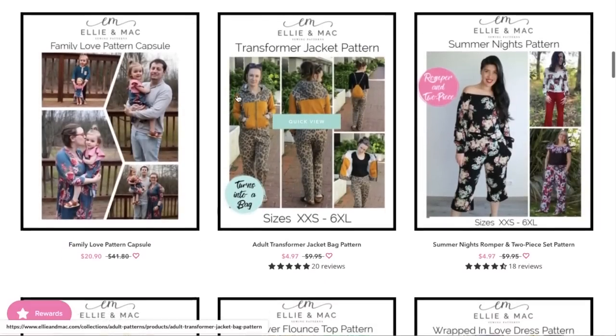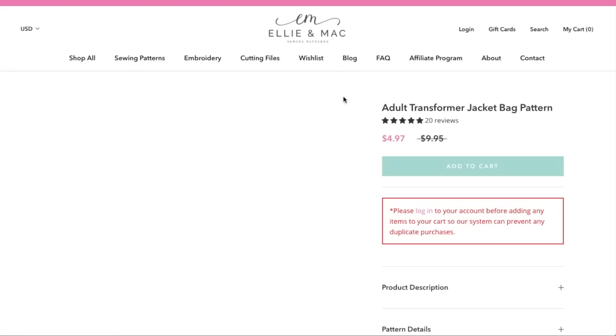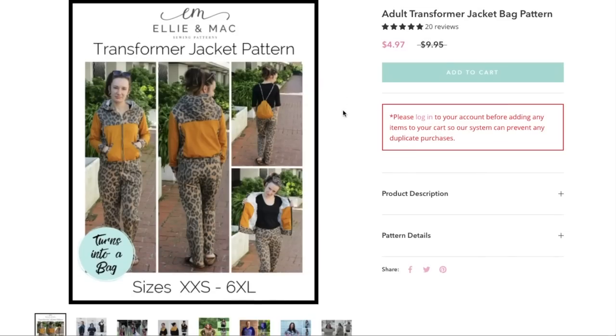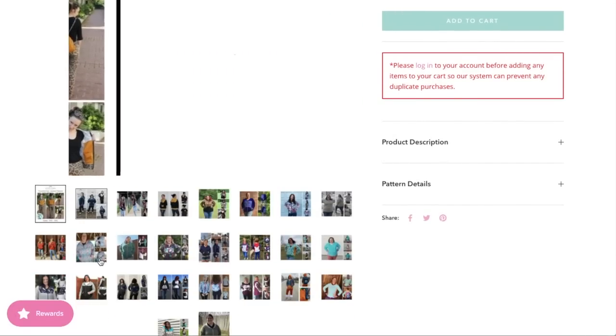All right. Transformer jacket pattern. Oh, the jacket transforms to a bag. Look. Oh my gosh, that's amazing.